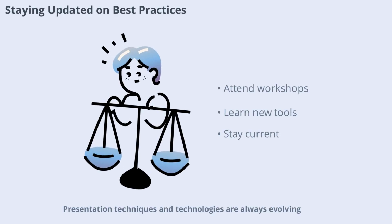Presentation techniques and technologies are always evolving. Stay updated by attending workshops, watching expert talks, and reading about new tools and trends. Incorporating best practices keeps your presentations fresh, engaging, and effective. Continuous learning is key to becoming a standout communicator in biomedical research.